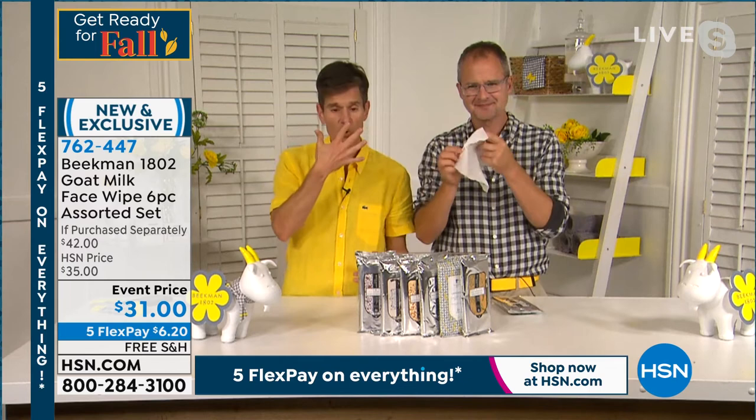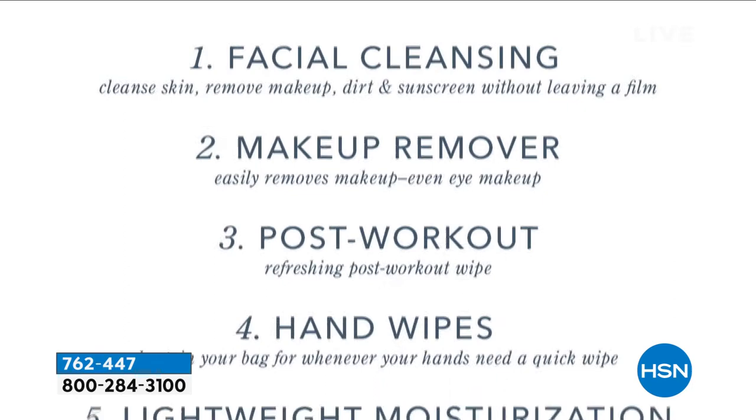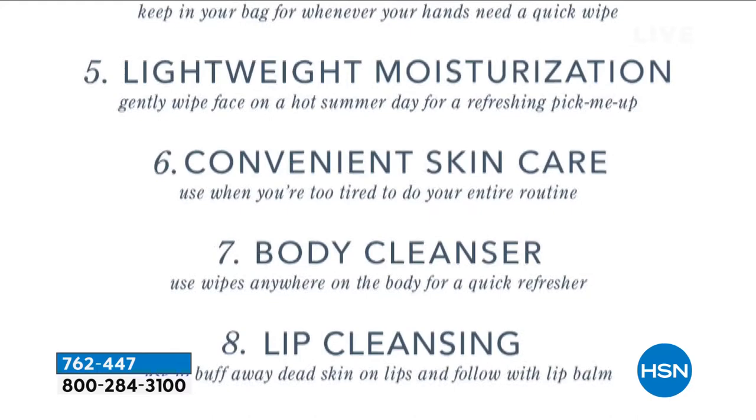In this, I mean, there are so many uses for this. Don't just think of it as a facial makeup remover, although it works fantastic. Use it as a shower on the go. Use it as, you can even clean your lips with it. Use it if you're a caregiver.